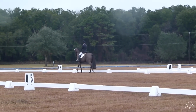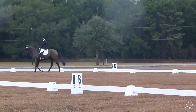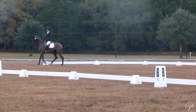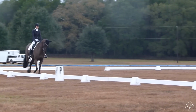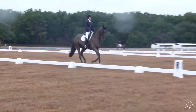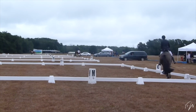Again, with this arena, there were multiple rings, and then you had trailers with the horses banging on stuff, and Johnny just didn't think that was appropriate. So again, the tension bug gets us a little bit, and I have to keep him a little shorter because he, again, wants to just go. So this was our medium canter down the long side. I asked for some, and he did give it to me without running off.